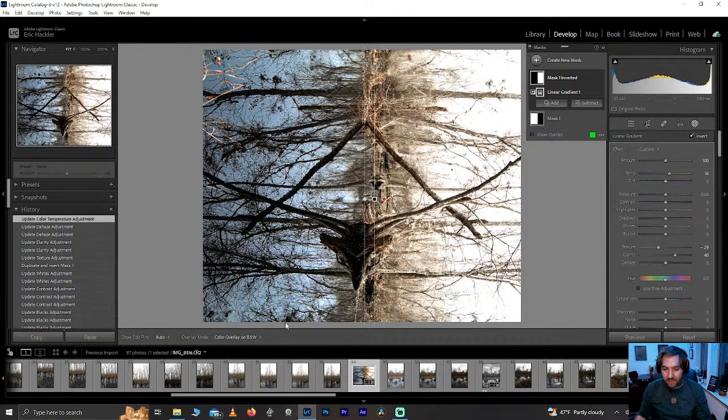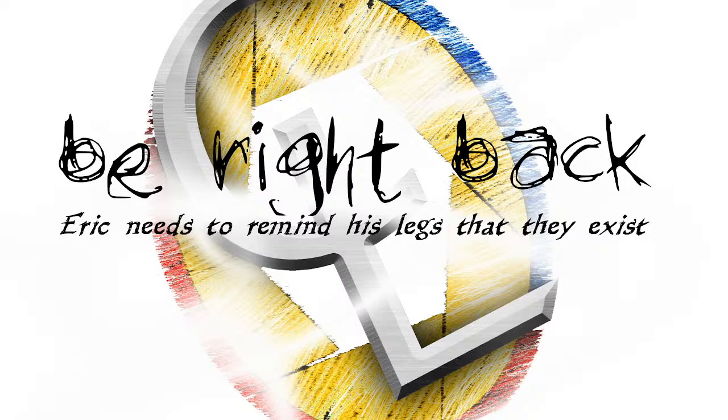I did take a picture of a deer with its antlers, by the way, that I didn't actually use. Hang on, let me pull that up real quick. Just a cool thing. So I can pull this. There he is.